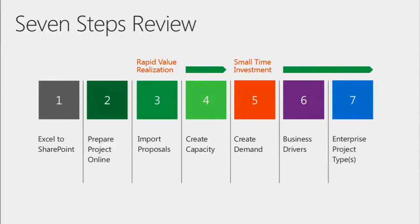So let's review this. Seven steps. Excel to SharePoint, 2 minutes. Project Online, 5 or 10 minutes preparing that, right? We import the proposals. Well, if it doesn't crash on us, it's a couple minutes more, maybe 4 minutes with a crash. Then we create our capacity. I showed you how fast we can do that. In 15, 20 minutes, I can have a complete representation of a capacity model. Then we make a time investment to get that demand model in there, and then the business drivers and the enterprise project types, however long this takes you to get there.